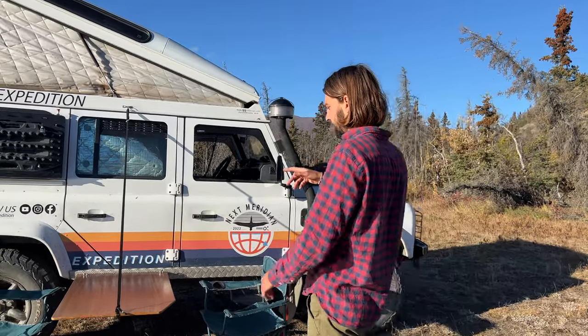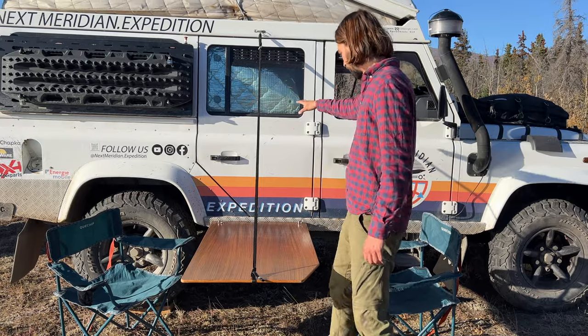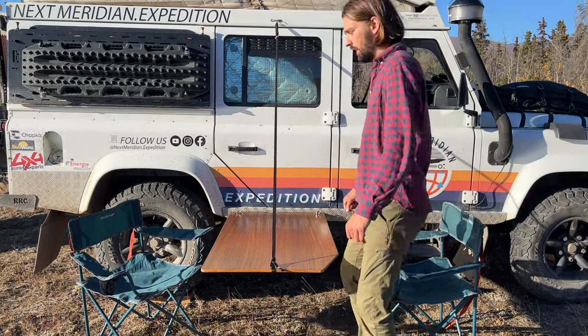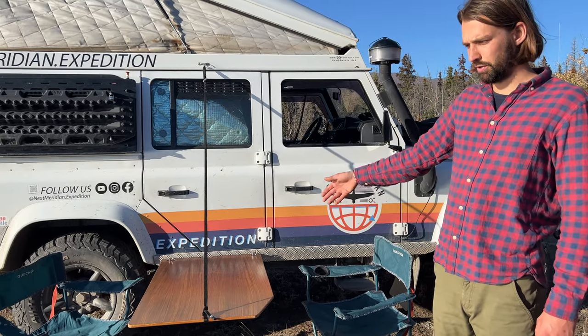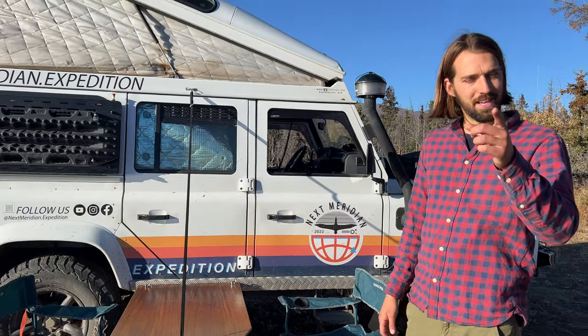So we do have the exterior table that fits directly on the car. And here there are two little mounts which go directly on the vehicle's side bump. We do have then the two camping chairs, and usually we eat dinner here, cook dinner, and then just relax on our computers or just chat. We haven't played cards yet on it, but maybe next time.